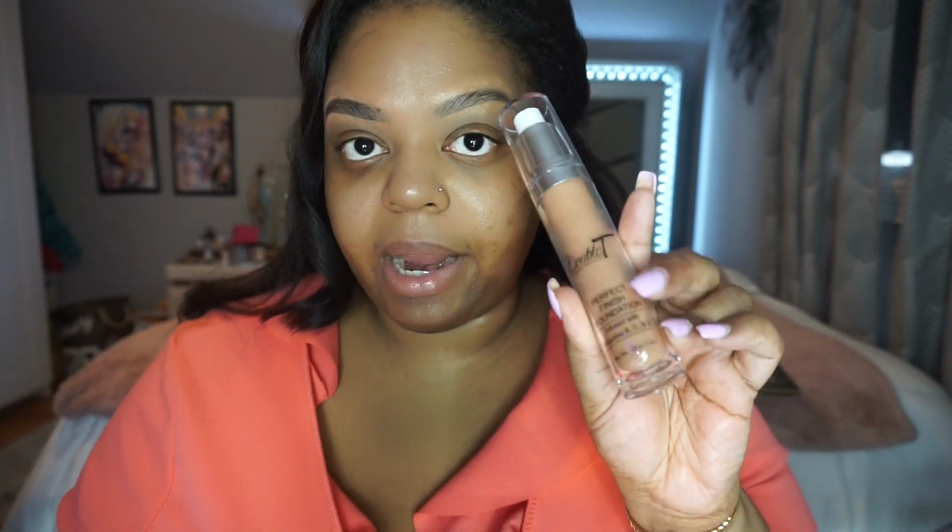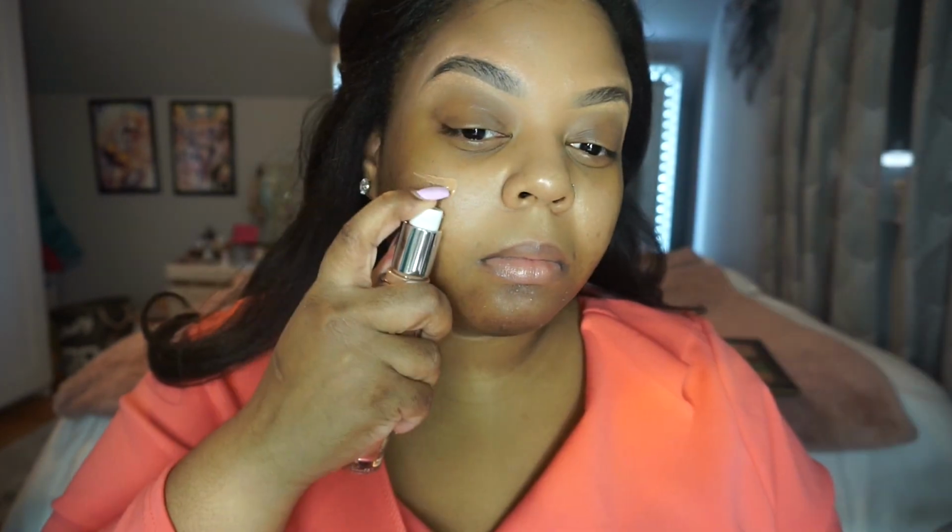So we are going to do the foundation. We have the foundation right here. It says perfect finish foundation infused with vitamin A, C, and E, and you get about 1 fluid ounce of this product.